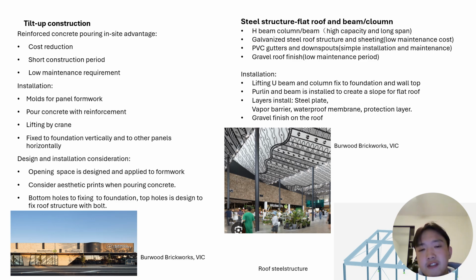Once the structure is installed, the metal decking, specifically galvanized steel plate sheeting, is laid on the structure, and then the layers are put on, including the vapor barrier and the waterproof membrane with a protection layer. Finally, a gravel layer is put on as the roof finish.